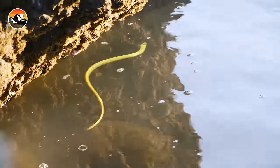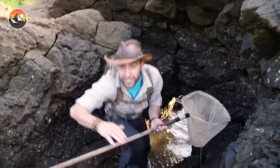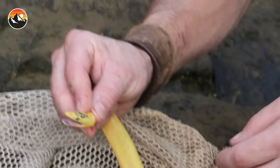Oh, there's an eel. Nice. No, it's a sea snake. Where? Right there. Yes. Got it. Look at that. There's no question about it. This is the most lethal snake species I have ever handled.